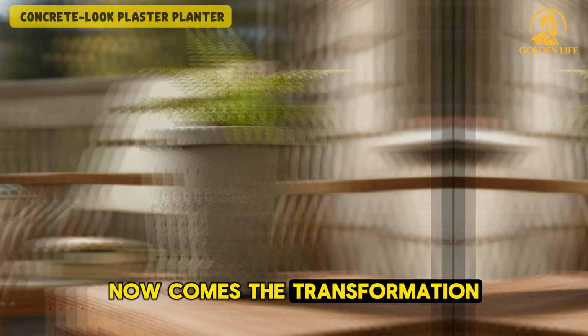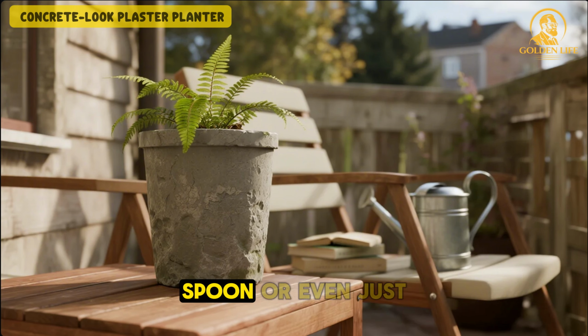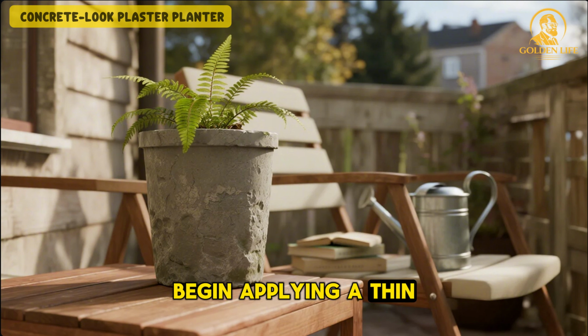Now comes the transformation. Using a wide paintbrush, spoon, or even just your hands, begin applying a thin, uneven coat of plaster over the outside of the basket.